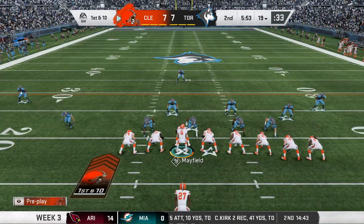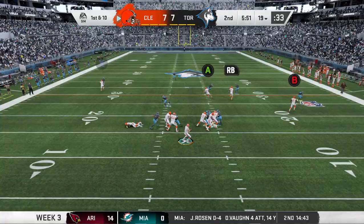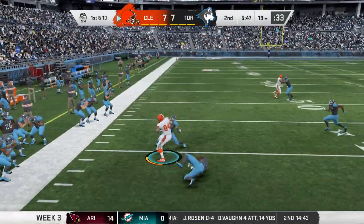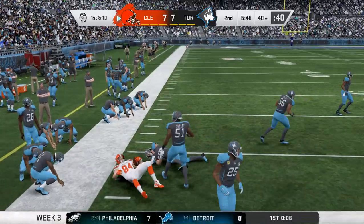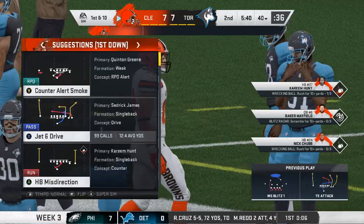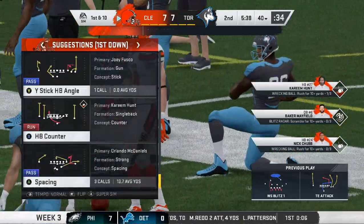Mayfield going to lead the Browns up now, 1st and 10 at their own 19-yard line. A good start to the drive. That's caught out on the left side. And he'll be corralled well upfield right around the 40-yard line. Great way to start the drive. 20 big ones and a first down.